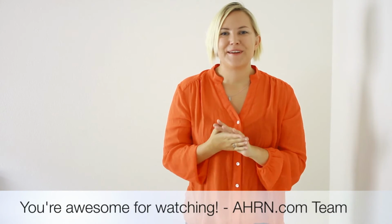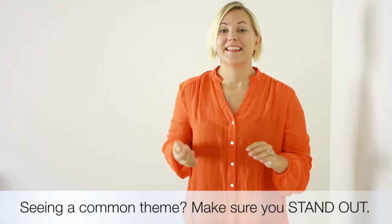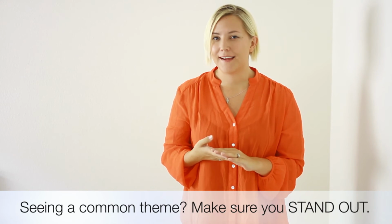All right, you made it to the end. Tip number 7. And this one is so important because I hardly ever see it done, and it could be just the thing that you need to set yourself apart from the rest of the rental listings out there. And the tip is include your floor plan.